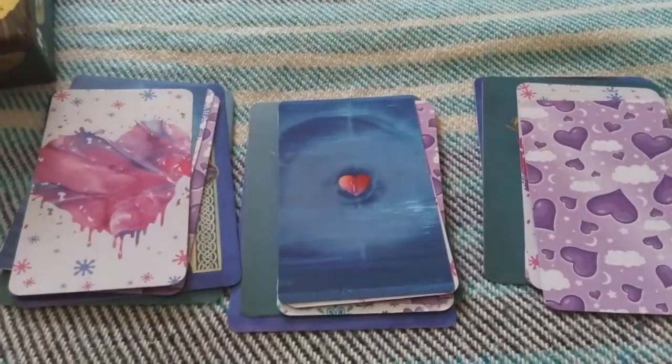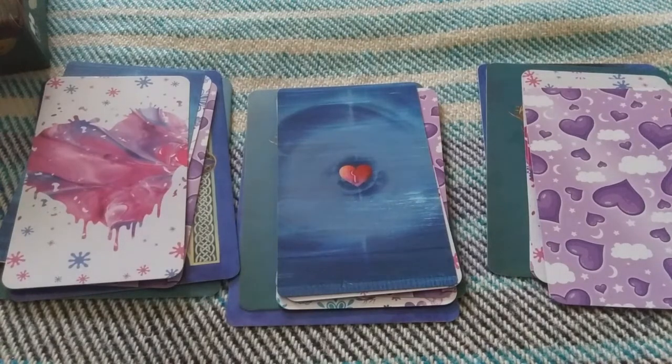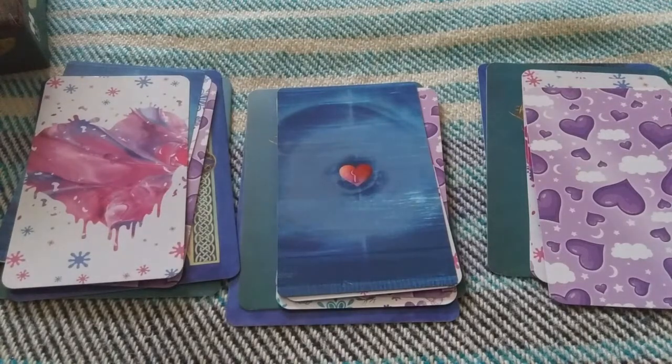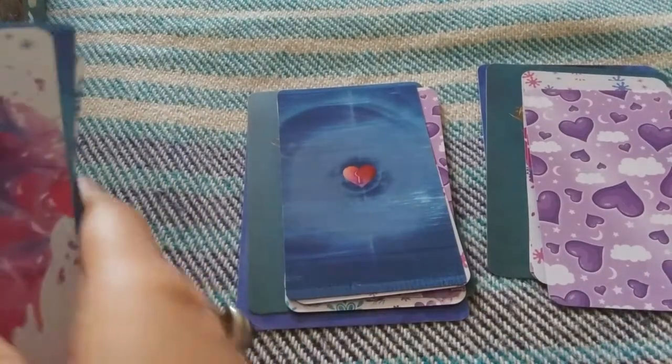Let's go ahead and maybe move back a little bit. Yeah, okay. Let's take a deep breath in. Close our eyes. Clear our mind. And now as we exhale and open our eyes, choose whichever pile draws you to it.